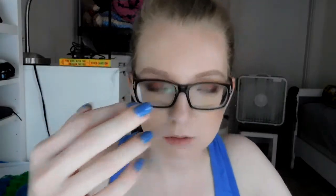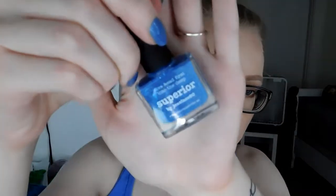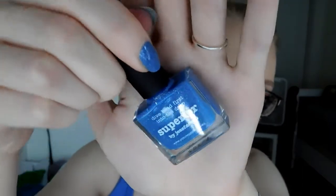But yeah, so let's get into the ones that I've used. So I'll just pick randomly. Actually, on my nails right now are a few of them. This is, I forgot the name of it. Oh, this is Superior by Picture Polish.